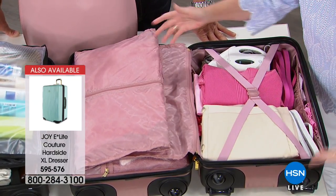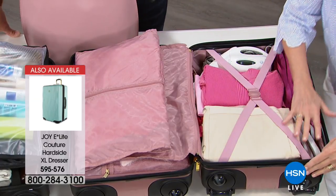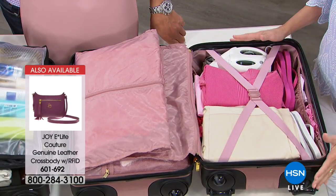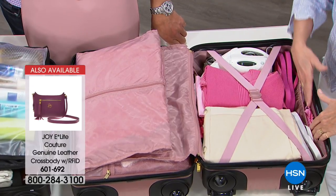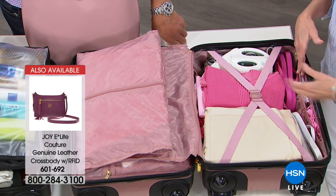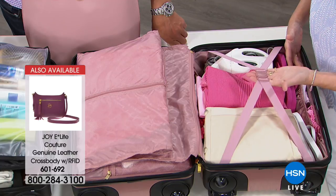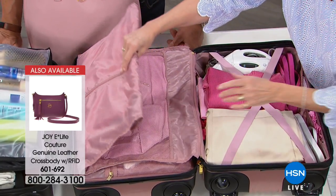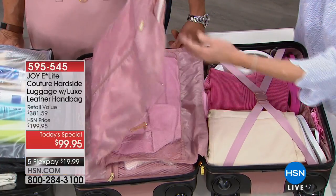So when you open it up, remember, you've got all the organization. So we've gone ahead and packed one of the sides simply as a conventional suitcase. And by the way, you've got the slipper pockets on the side for all those little extras. You've got these reinforced straps so you can keep everything secure. But you're getting the garment organizer, and look at what Joy has done.